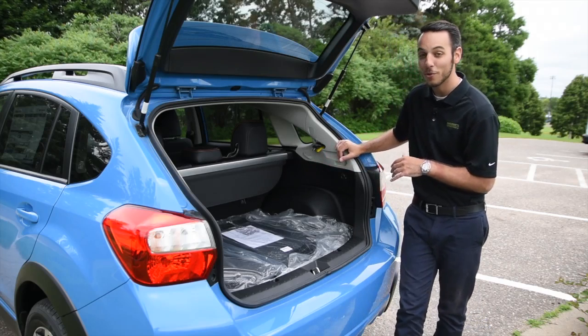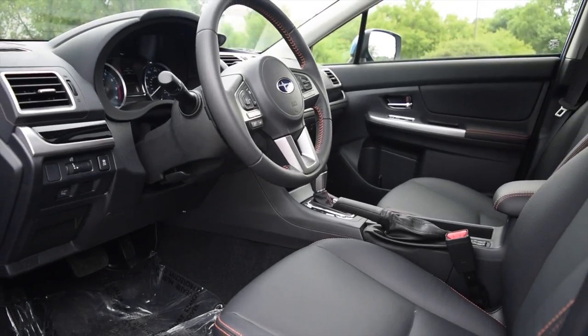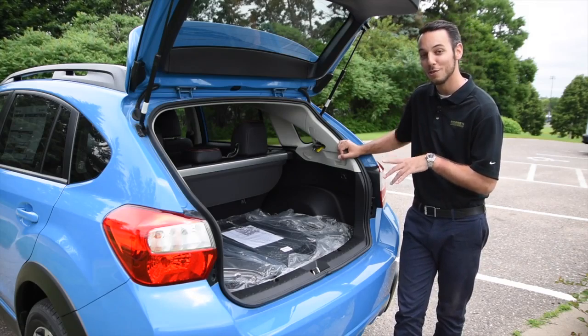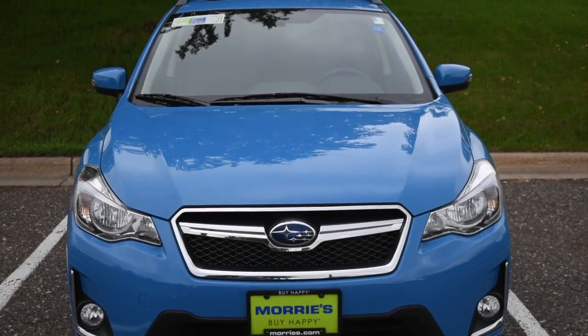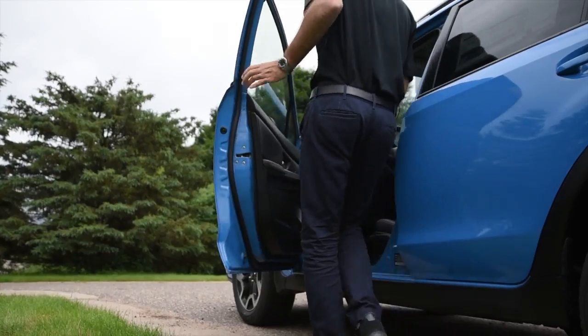Now I have tried it before, and you can easily throw 2 bicycles in here if you don't have the roof rack. You can throw your cooler, your camping gear, and then head out for the weekend. Now you're gonna get about 34 miles per gallon on the highway with the CVT, and remember, most Subarus are all-wheel drive with the exception of the BRZ, so you're not gonna have to worry about the winter time in Minnesota, having to get stuck. I've driven these in the snow, and they are a ton of fun.